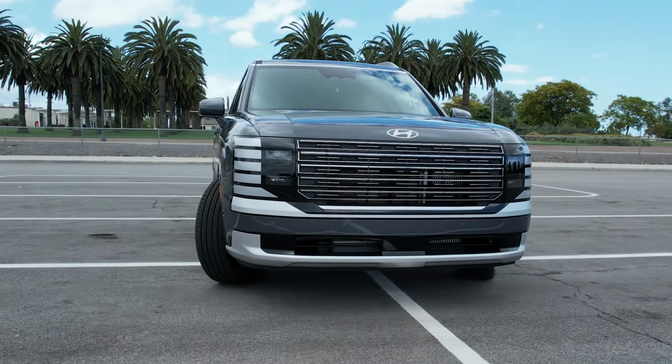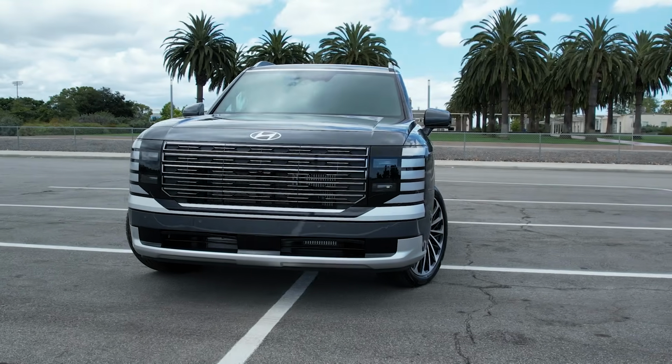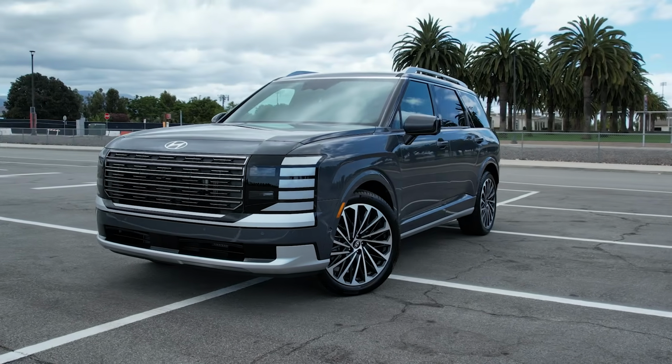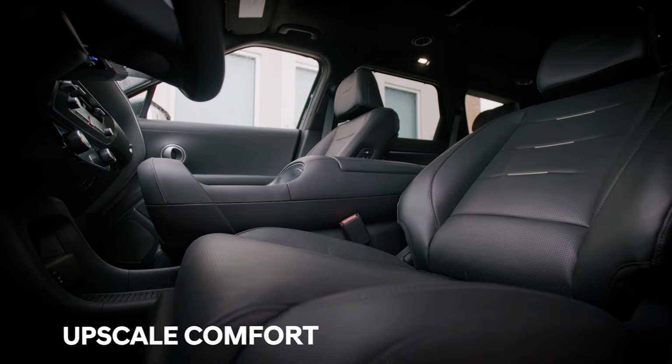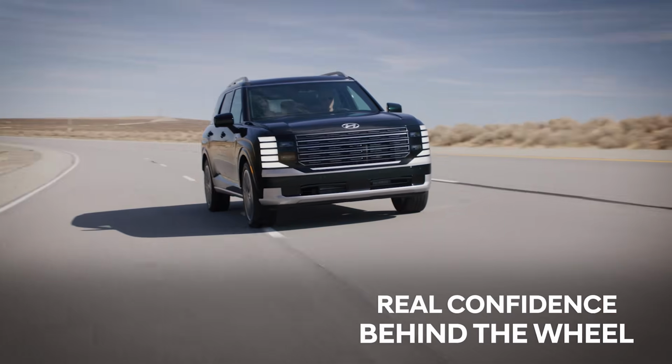The 2026 Hyundai Palisade delivers what modern SUV buyers are looking for most: advanced safety, smart technology, premium comfort, and real confidence behind the wheel.